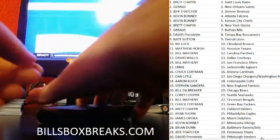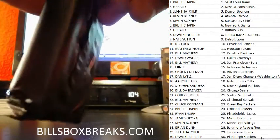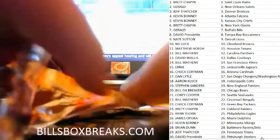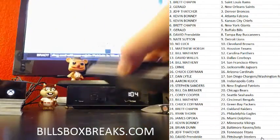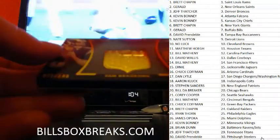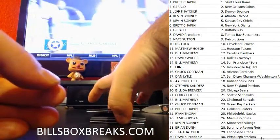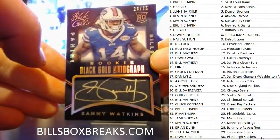All right, second pack coming at you. That is true. Ooh, we got a nice one coming up here. Sammy Bradford at a 149. And look at this next hit. This next hit is nice. This guy doesn't hit often, but when he does, it is sweet. Sammy Watkins, rookie gold autograph.